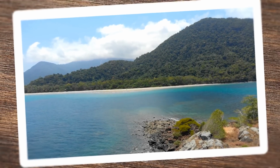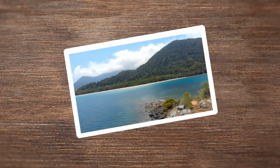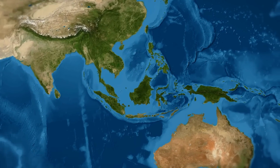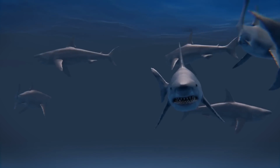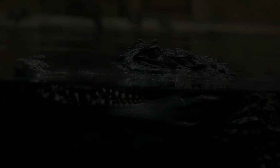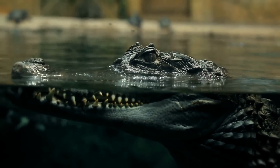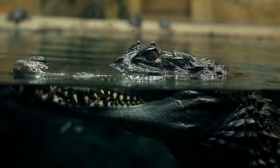The beach at Cape Tribulation is straight from a postcard. But looks can be deceiving. Australia? Probably sharks. No, crocodiles are out here to get you if you decide to go for a dip in the sea. There are saltwater crocodiles that the locals call salties.